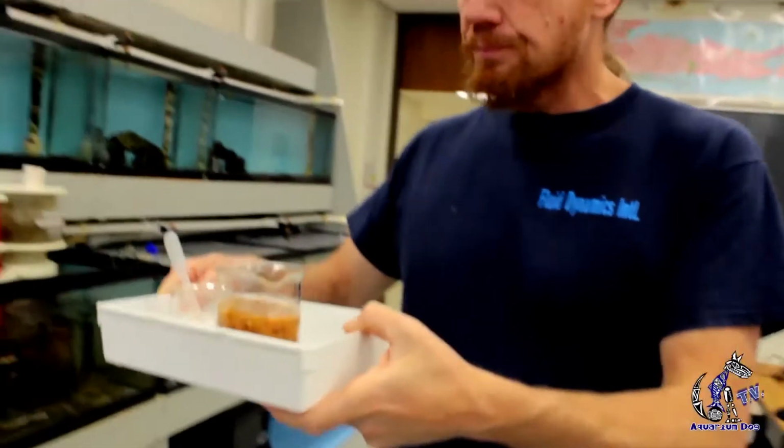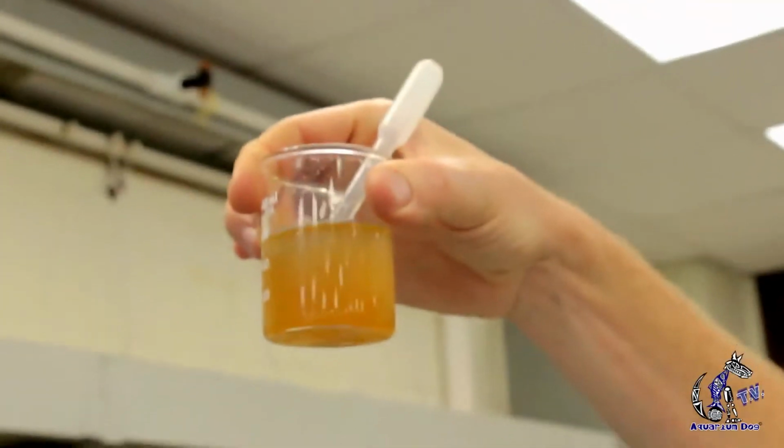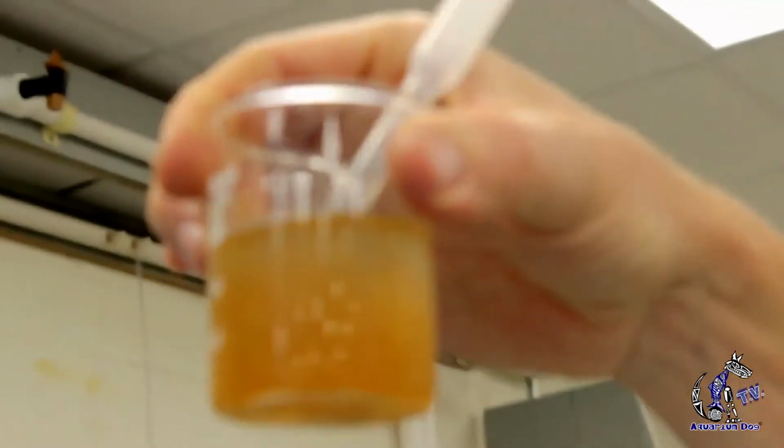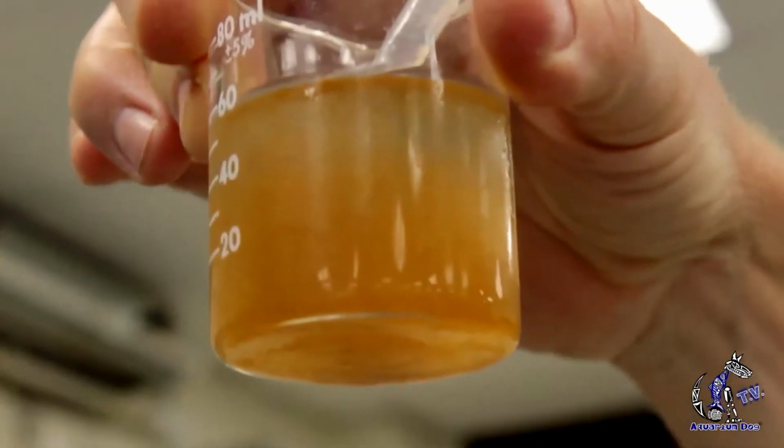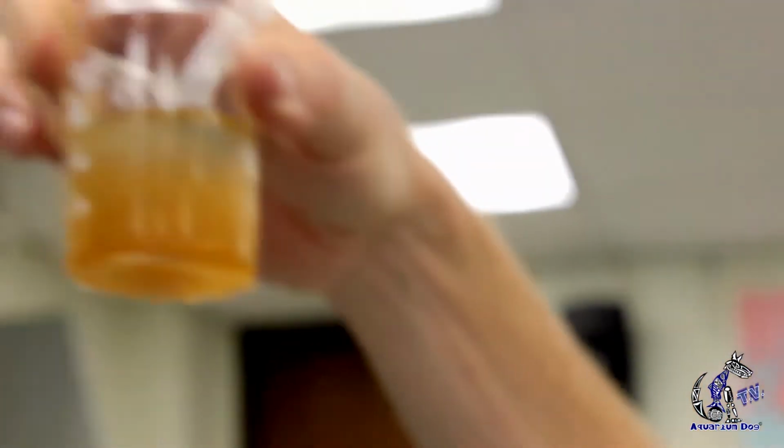What I have here is some thawed out frozen Cyclops copepods that I feed to some of the small things. It's a nice transitional food. Filter feeders eat it, and some of my small-mouthed fish.